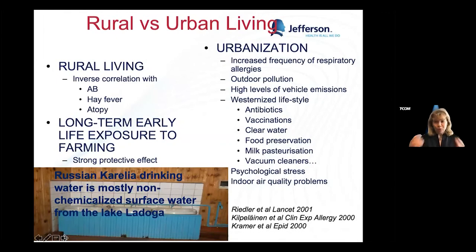urban or poor, you don't have a diversity of microbiome on your skin, in your airways, in your gut, you will more easily develop allergies. And when you think about rural living, we have an inverse correlation with antibiotic use, hay fever and atopy. There's a long-term and early exposure to farming, where you have exposure to unpasteurized food, vegetables from your backyard garden.